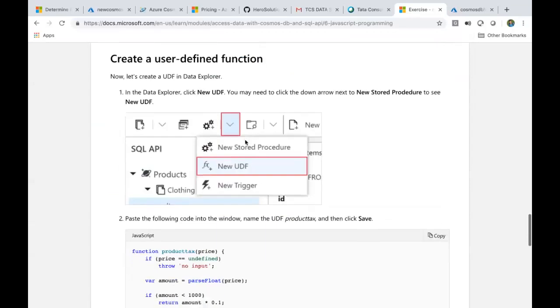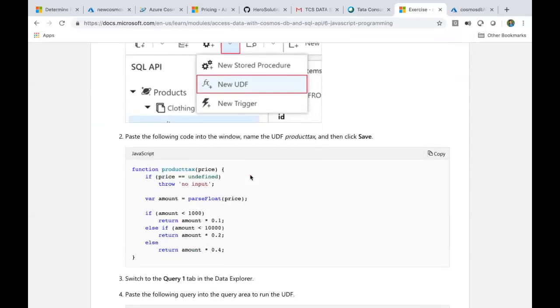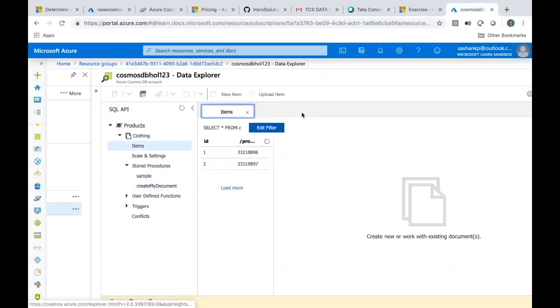Okay, so this is a user defined function. If you see the drop down, you find a UDF here. I can just copy the same command. Now see here, I'm creating some transformation logic, like saying that if price is equal to undefined, then no input. Volume, amount is equal to the price here. When price is less than this one, then return the 0.01 value here. If it is less than 10,000, do this, or else return this one. So I can copy this and paste it here. This is a user-defined function, which means we use this as a function inside our system. I'll show you how.